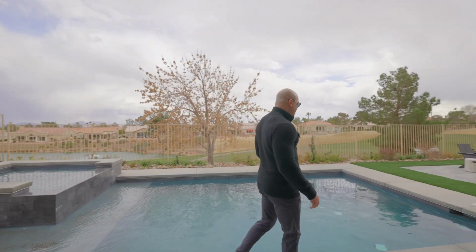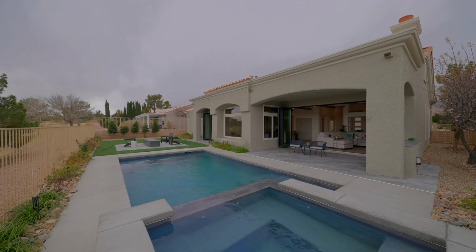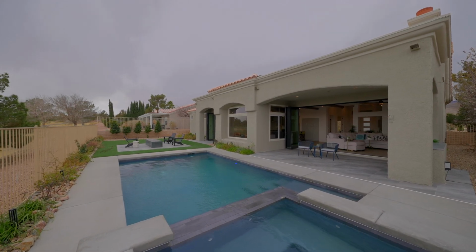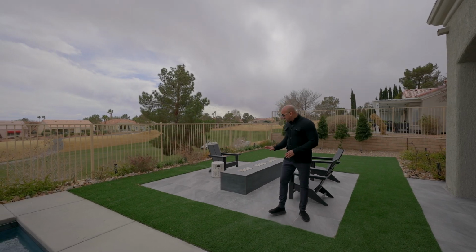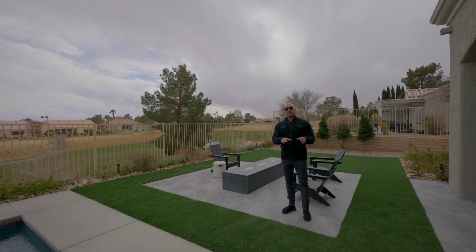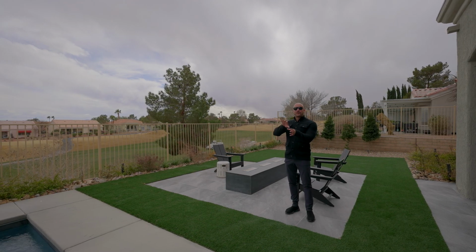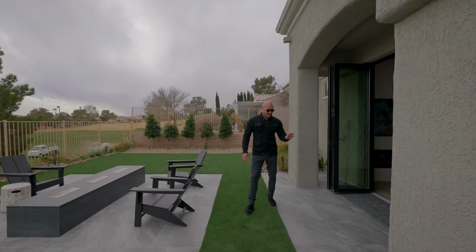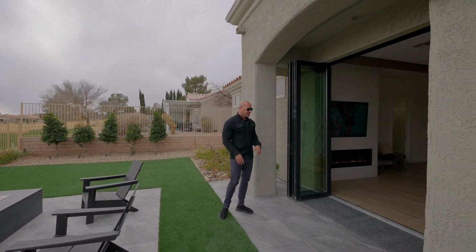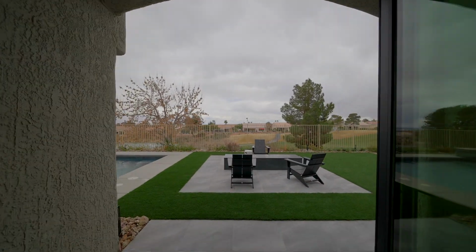Now coming down this direction, we continue with the pool. Again, we have all the concrete around here, but now we have another lovely space. So over here, we have artificial turf. We have the same tile that we had in the patio, which I just said we should have used for that tile flooring area in the jacuzzi. Now coming over this direction, again, we have the same tile, so it correlates perfectly. And then this jumps inside to the primary suite where we just were, ooh, it's nice and warm.